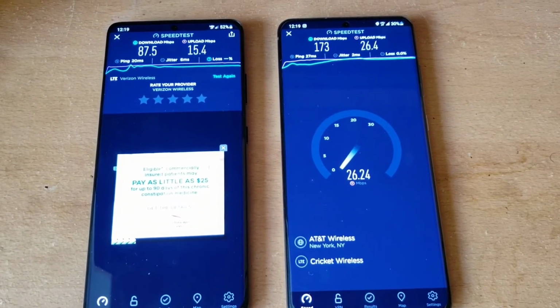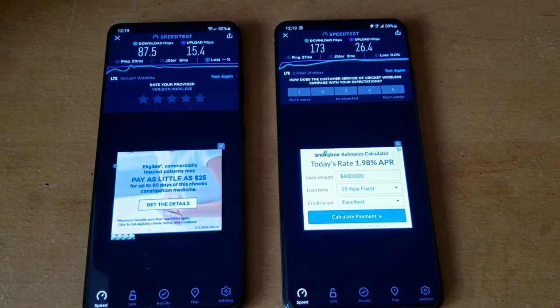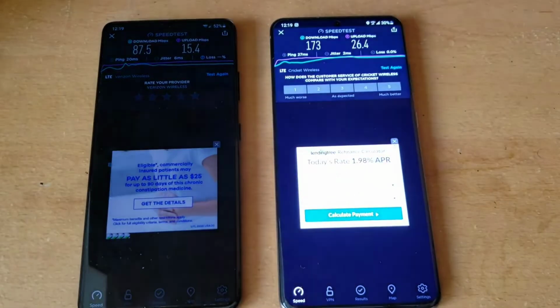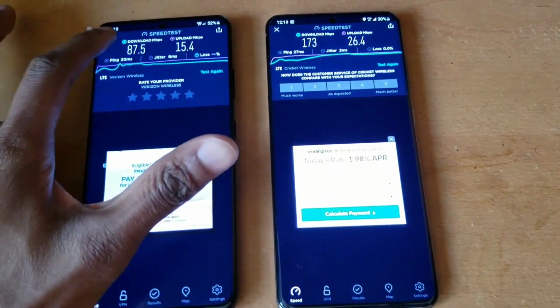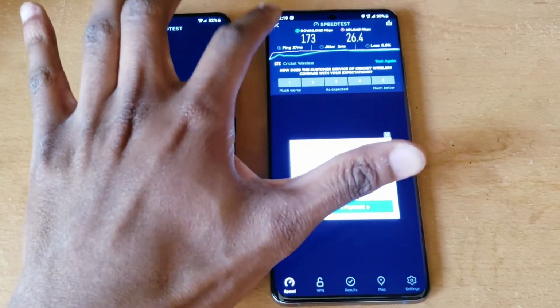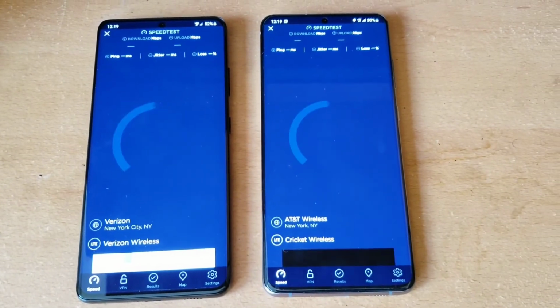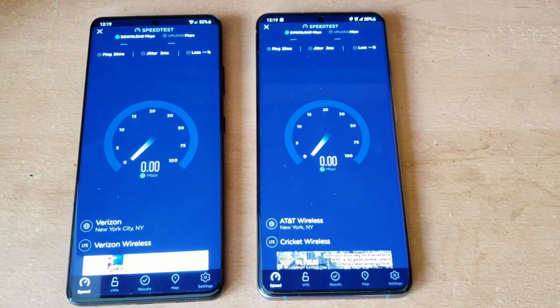One thing I forgot to mention with Verizon, this is the prepaid unlimited plan, the new $75 plan. And with Cricket, it's the Cricket More plan, $60 plan. So now I'm going to run both at the same time and see what we get here. And this will be the final test here.